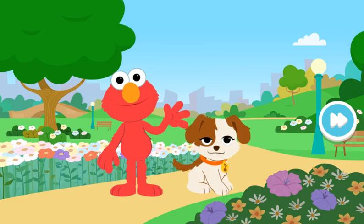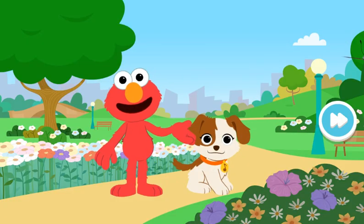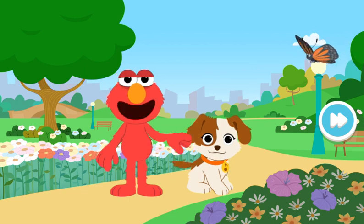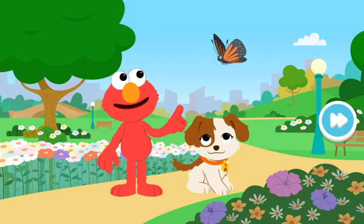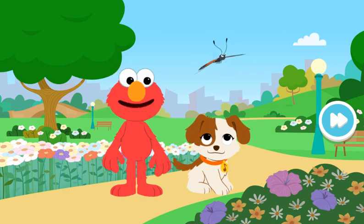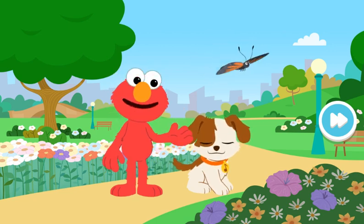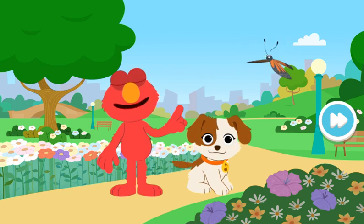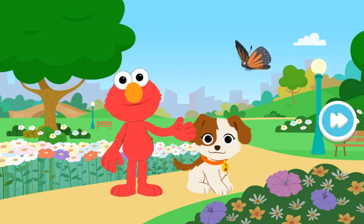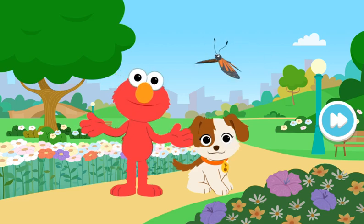Hi there. Elmo and Tango are outside looking for different kinds of bugs in the park. Oh, look, a beautiful butterfly. Good idea, Tango. Elmo and Tango can use our imaginations to pretend we're small like bugs too. Here we go.